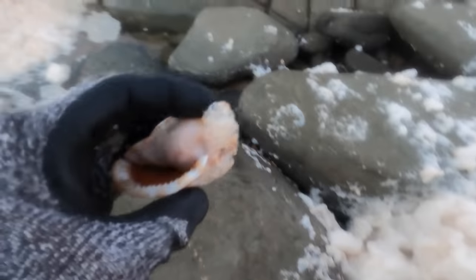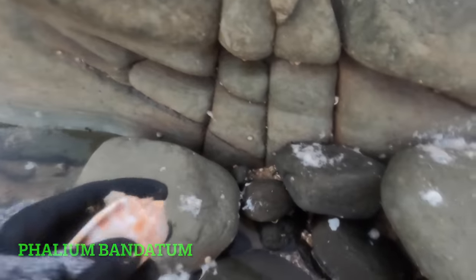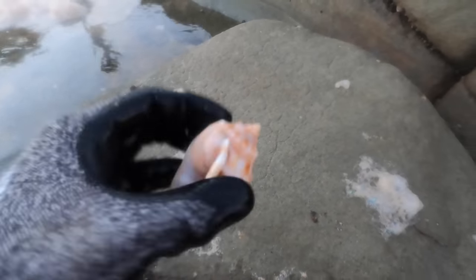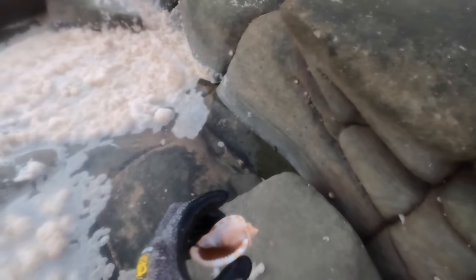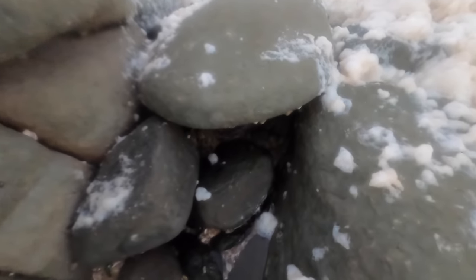And it looks pretty good. What do we think? That looks pretty dang perfect to me. Let's dip her in some water. There we go. First shell find of the night. Awesome. There is still a bit of sea foam, but I definitely think we can work through it.